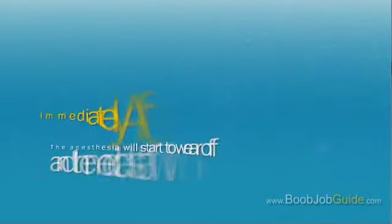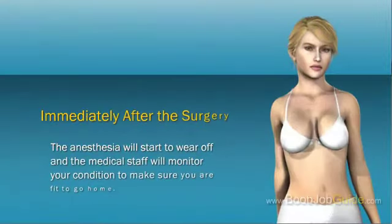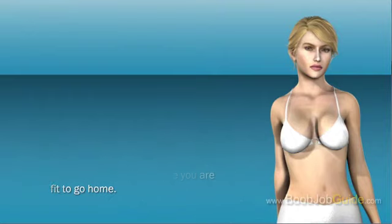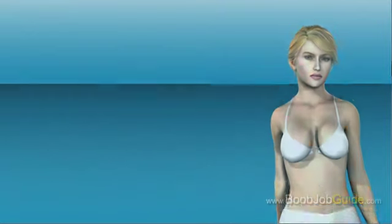Immediately after the procedure, the anesthesia will start to wear off, and the medical staff will monitor your condition to make sure you are fit to go home. If you've been given general anesthesia, it is more likely that you'll be asked to spend the night at the facility. But in most cases, patients are able to return home the same day.